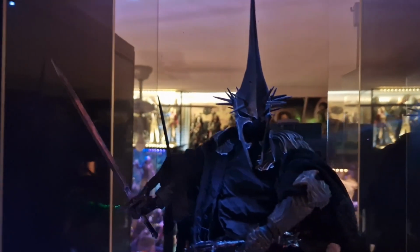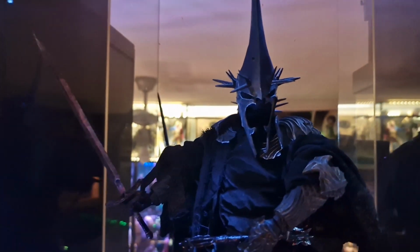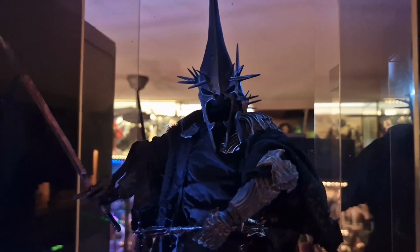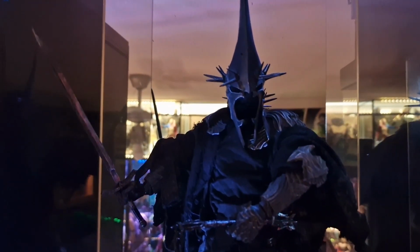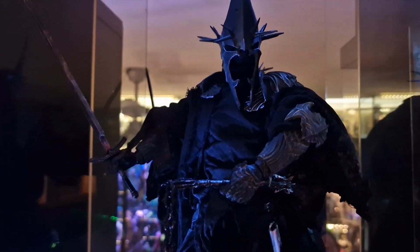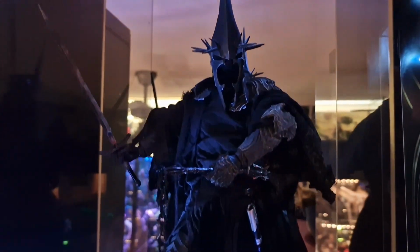And here we go, the Witch King from Lord of the Rings, Amos Toys. Quite a sought after figure, but now anyone can do the license on the Lord of the Rings, so no doubt one of these will come out another time by someone else. But yeah, you try and get him at the moment, it's quite expensive.